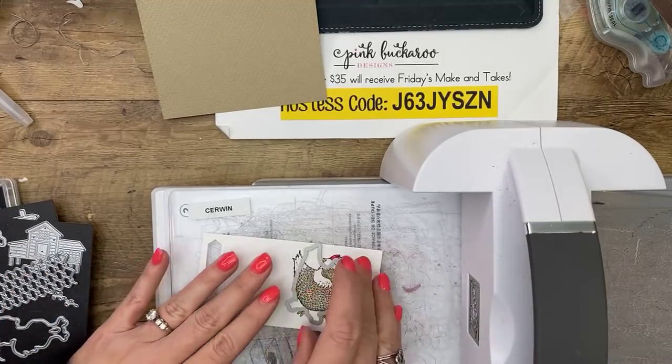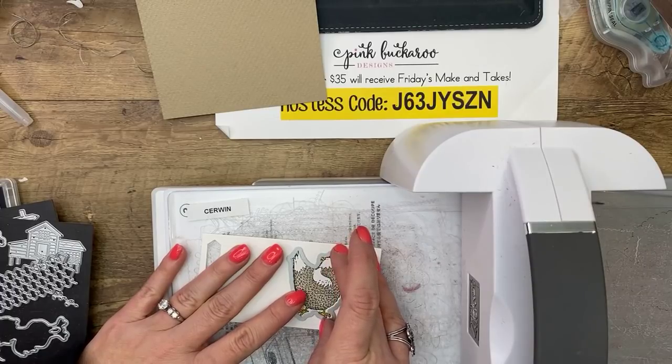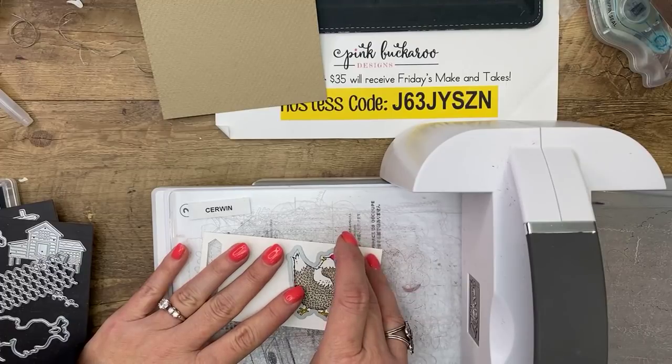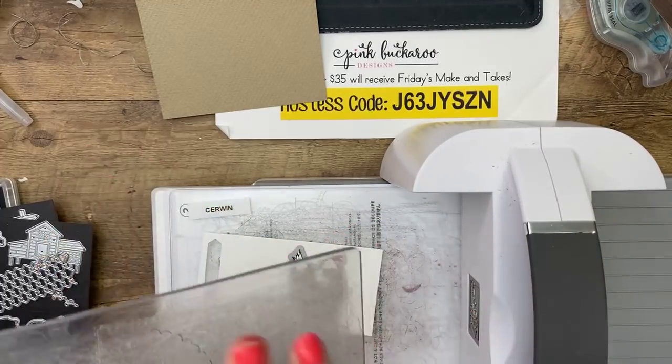Get this matching die and let's see if I can get it to line up. I miss our magnetic plate.